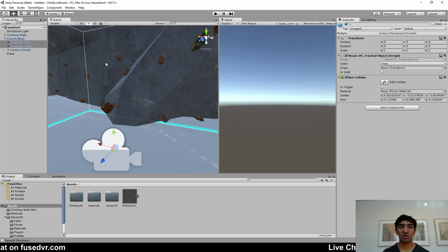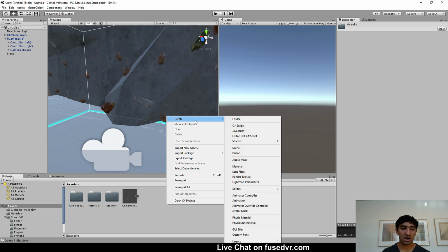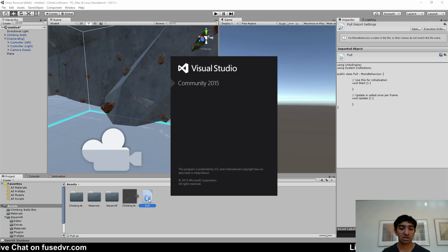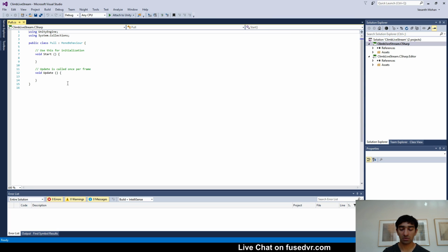And so now we have a nice bounding box for our controllers. So the next step will be, we're actually just going to write the script that we need to do our climbing. So let's create a C# script, and I'm just going to call this pull. Let's open that up. Cool. Actually, I'm just going to put the controller over there for now.